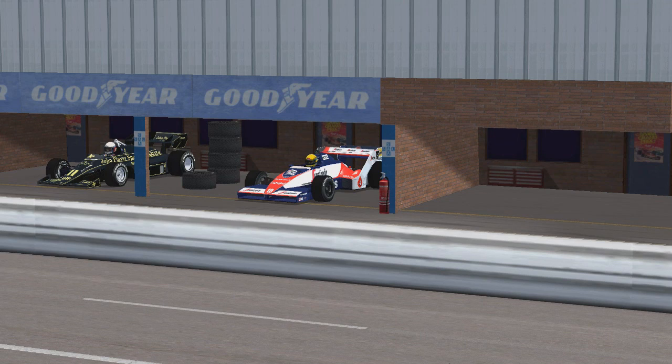In real life, actually, Senna scored his first points here, so we're looking to replicate the same, possibly score consistently throughout the season, and hoping to score some points here. So let's jump into practice.